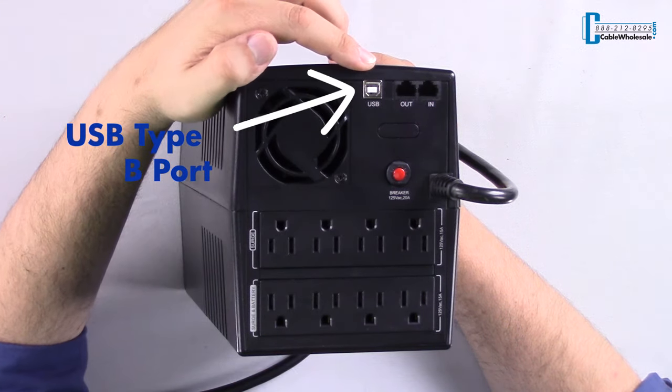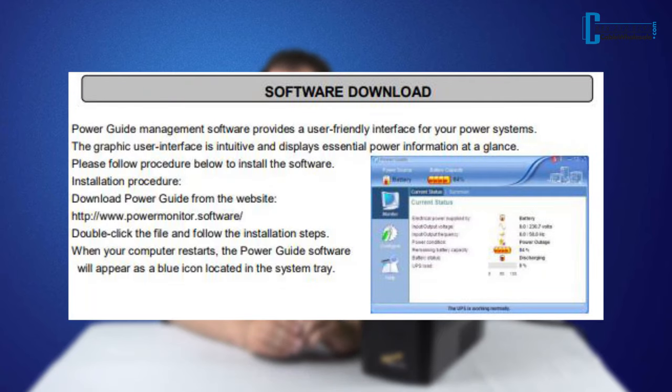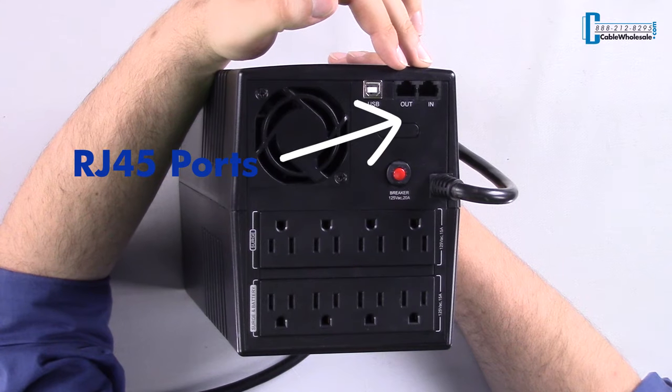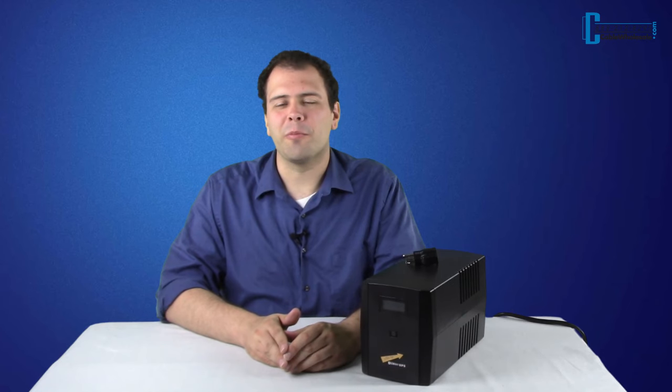This USB Type B port is used to allow connection and communication between your computer and the UPS. The UPS communicates its status to the Power Guide software. Simply download the available software and set up your preferences. Here you have two RJ45 ports, an in and an out. These communication ports will protect any standard modem, fax, telephone line, or network cable.